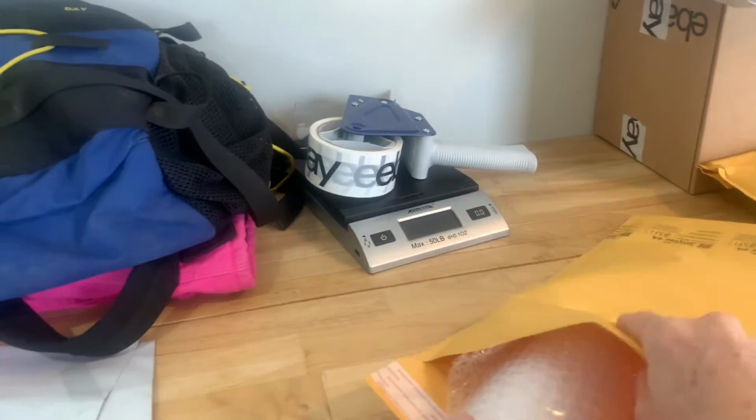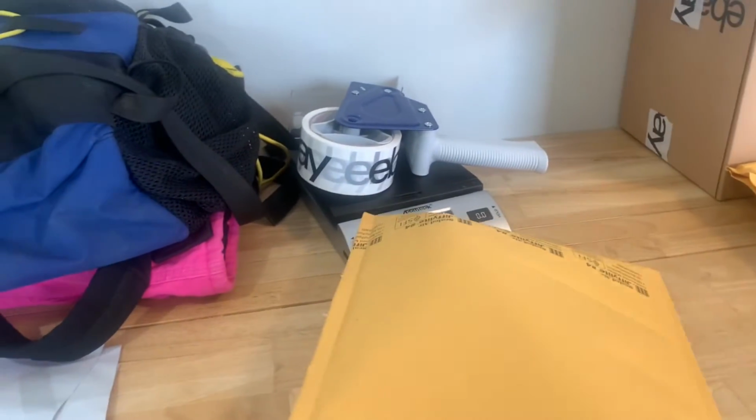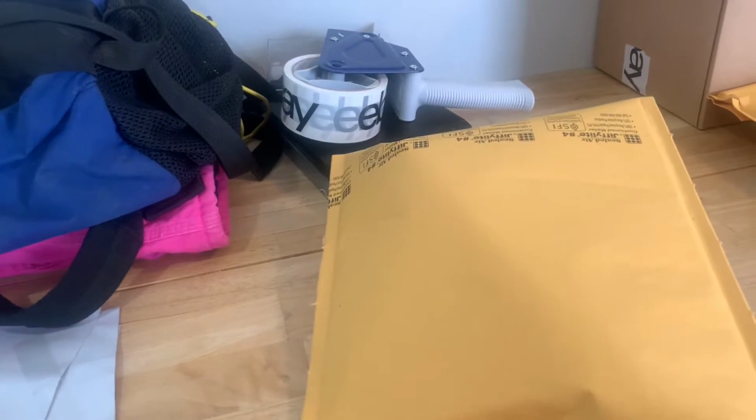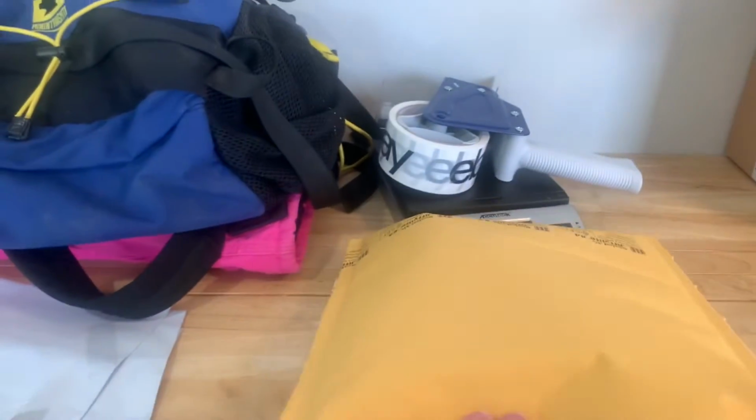Here I'm just putting it in bubble wrap so it'll be safe shipping. Again, a box may have been better, but I think it'll be protected in this bubble mailer wrapped in bubble wrap, so I'm not too concerned. It's a pretty low dollar item, so it should be just fine.